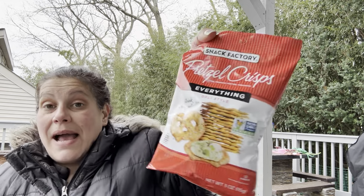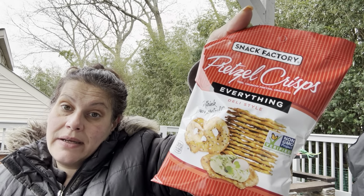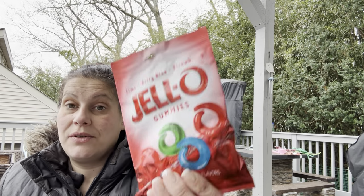Then I got a bag of these Snack Factory pretzel crisps in the everything seasoning flavor, and that is to add to little man's lunches. That's a 3-ounce bag. And also as a sweet treat for little man, these looked so cool.